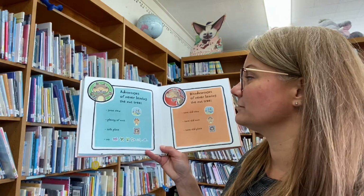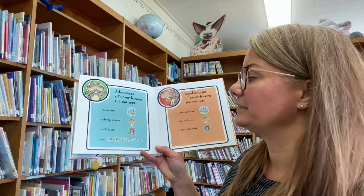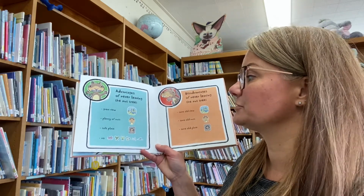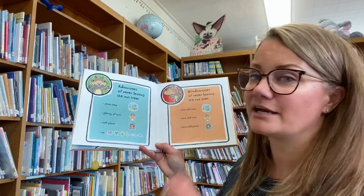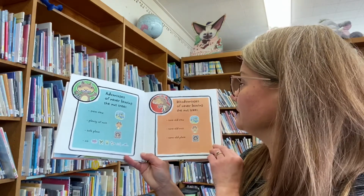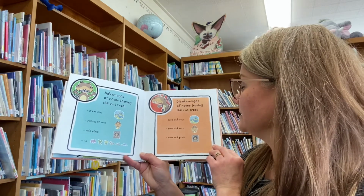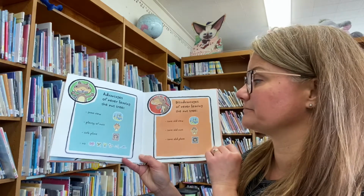Advantages of never leaving the nut tree: there's a great view, plenty of nuts, it's a safe place. No tarantulas, poison ivy, green Martians, killer bees, germs, and sharks. Disadvantages of never leaving the nut tree: it has the same old view, the same old nuts, it's the same old place.